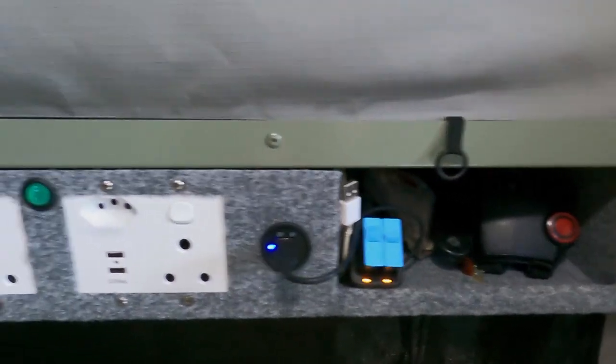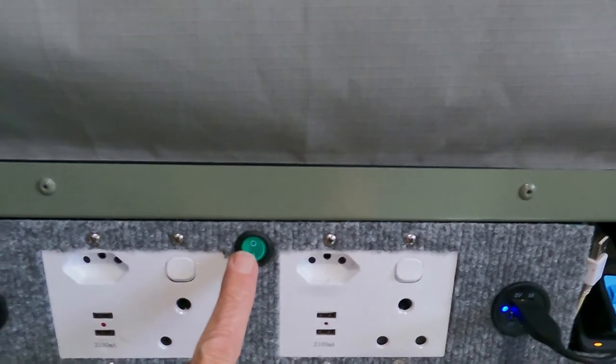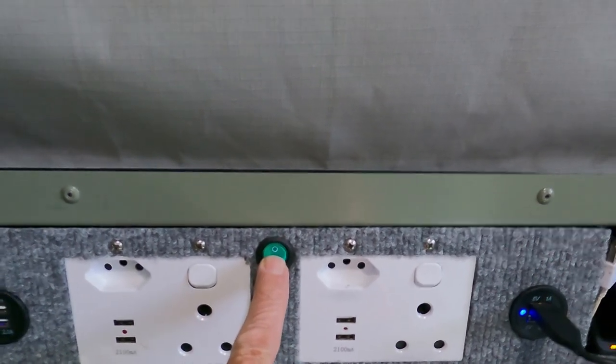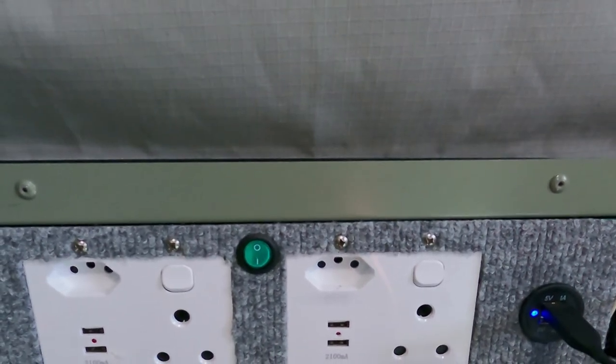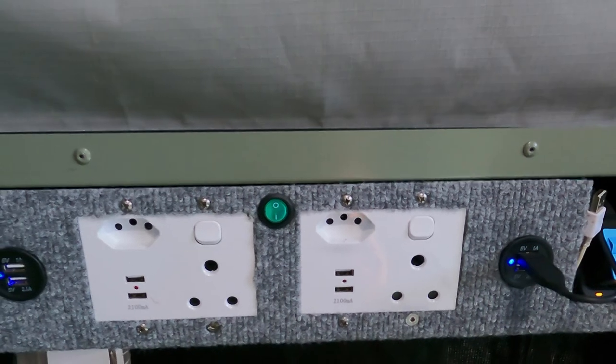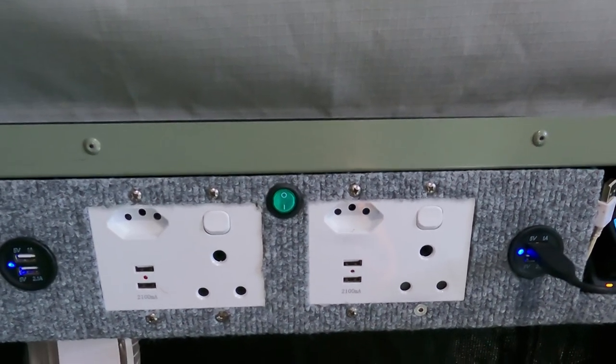And the USB, I've got a remote switch over here. Sorry, not the USB, the inverter has a remote that can switch it on and off as well.